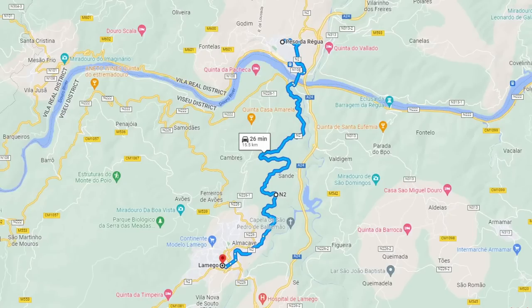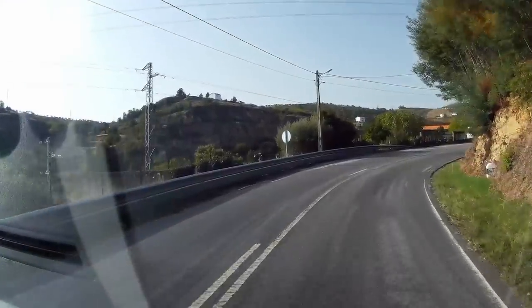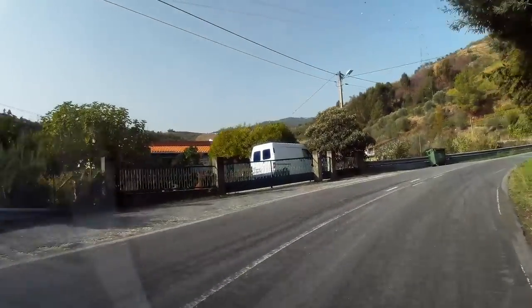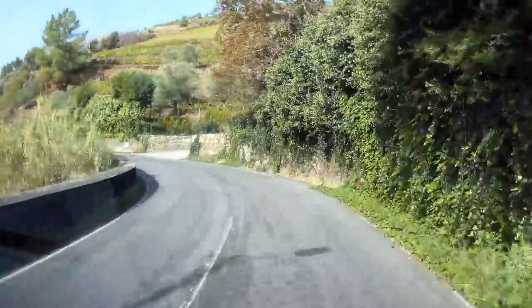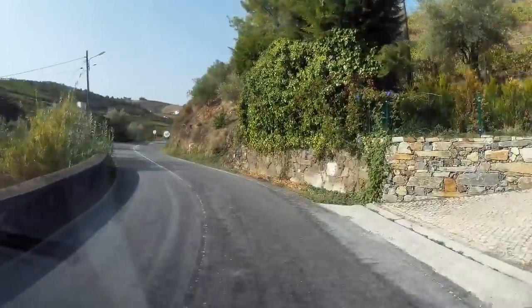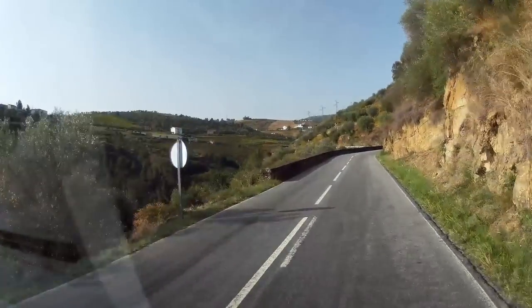I'll put the little map up on the screen here now and you can see how far it is down the N2. And nice little windy roads in and out of all the vineyards here. I imagine if you were to go straight on the main road, it would take you a third of the time. But that's not the point. You want to see all this nice scenery, and it's a bit more of an interesting route.